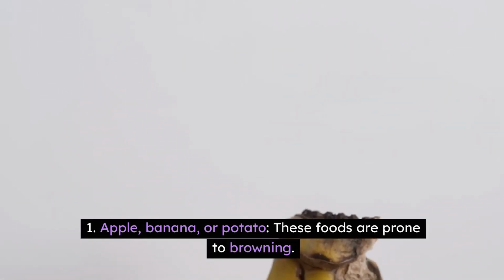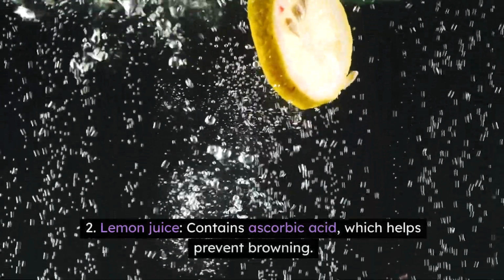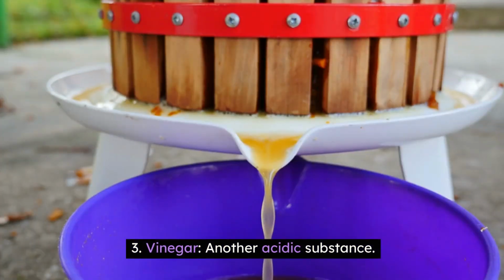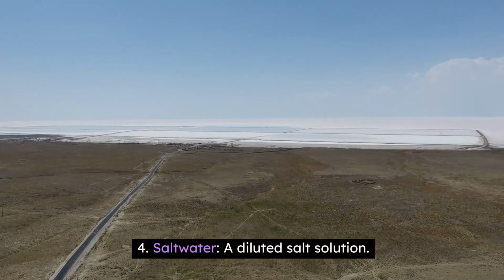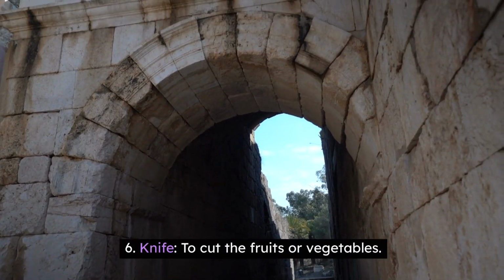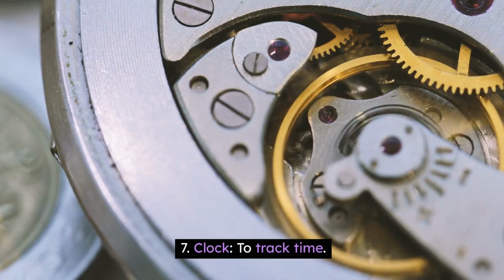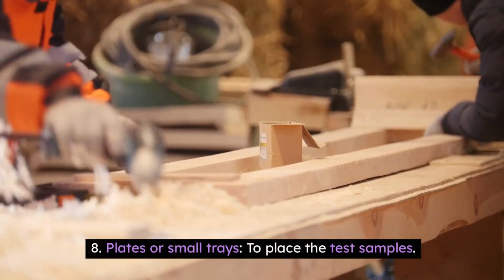Materials needed. 1. Apple, banana, or potato. These foods are prone to browning. 2. Lemon juice, contains ascorbic acid, which helps prevent browning. 3. Vinegar, another acidic substance. 4. Salt water, a diluted salt solution. 5. Water, for comparison. 6. Knife, to cut the fruits or vegetables. 7. Clock, to track time. 8. Plates or small trays, to place the test samples.